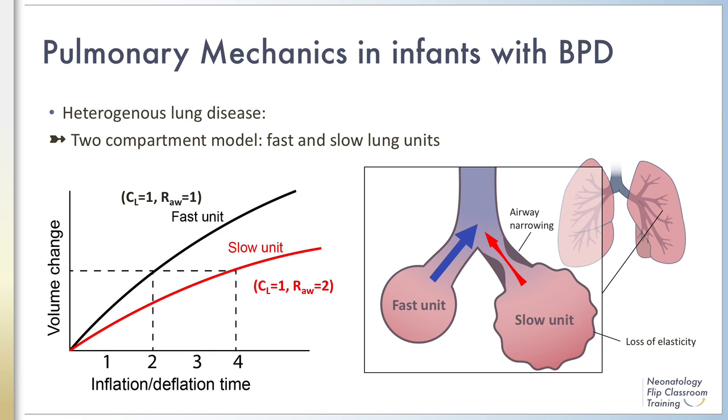Airway obstruction from either anatomical narrowing or functional collapse can result in significantly increased resistance in certain lung units. With similar compliance, these lung units will require much more time to inflate and deflate. That is, the time constant in these units is longer. In addition, loss of elasticity can also result in a longer time constant in certain areas. Therefore, in infants with this kind of heterogeneous lung disease, we can simplify the pulmonary mechanics into a two-compartment model with fast and slow lung units. We will discuss the utility of this two-compartment model further in Module 6.